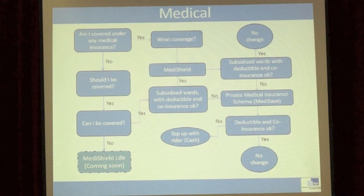And then when you go to the private medical insurance scheme, then you have to ask yourself again, are you okay with making some co-payment of, let's say, up to 10% of the hospitalization bill? If you're okay with that, then you just get your basic top-up using your MediSave account. But if you feel that, hey, the 10% can be unpredictable. If the bill is 10,000, never mind, 10% is only 1,000, it's okay. But if the bill is 100,000, 10% is 10,000, quite a lot of money still, right? So there's actually additional riders you can top up to ensure your hospitalization bill is being covered as well.